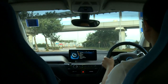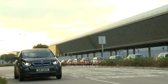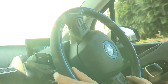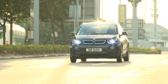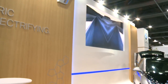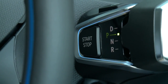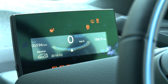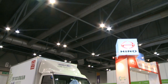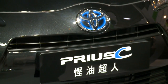You can live life in the fast lane and still be green, thanks to this all-electric car from Germany's BMW. Capable of driving up to 160 kilometers on a fully charged battery, the BMW i3 features lightweight carbon fiber reinforced plastic and an advanced electric drive system. Hong Kong's first all-electric premium car was among the green vehicles showcased at Eco Expo Asia 2014.